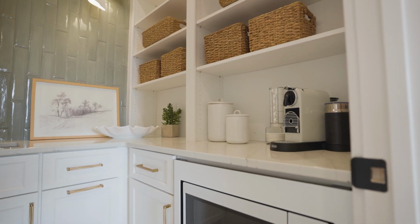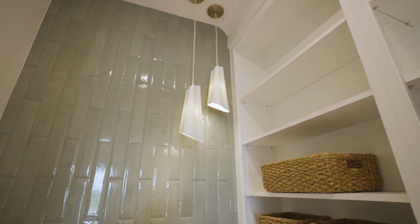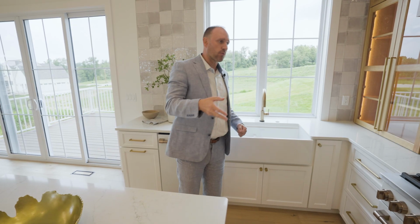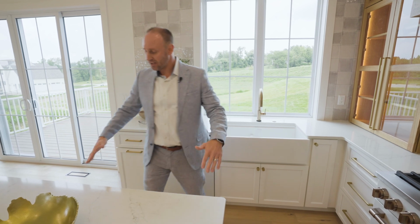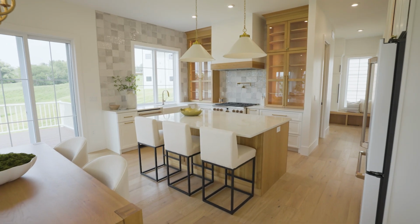And there's just a little bit of sophistication and color to all the little accents they put in this space that I just love. This pantry is hidden on the side, but then we come right back around and now we're in the main kitchen. The island here is actually a double cabinet. We have cabinets on this side and on this side, so you can open them underneath as well.